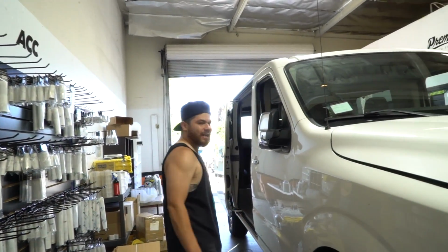Mirrors need to come off. Door handles need to come off. Bumper sensors need to come off the rear. Give it a shot. Yeah, go for it. I'll do it.